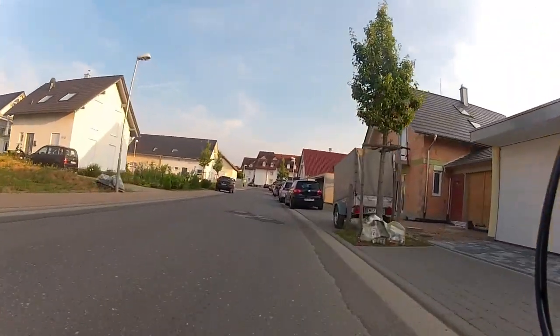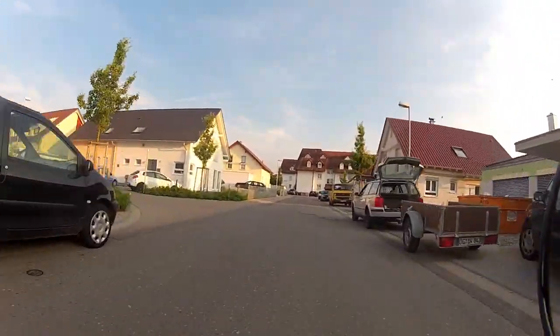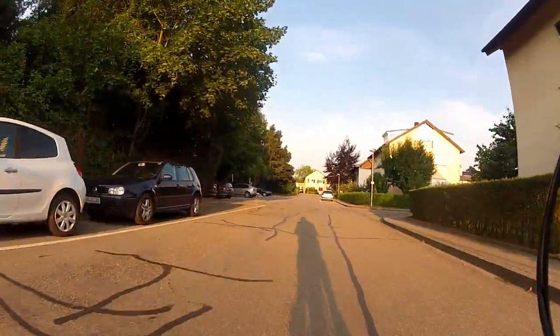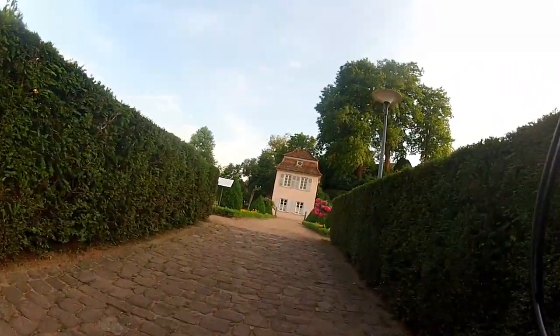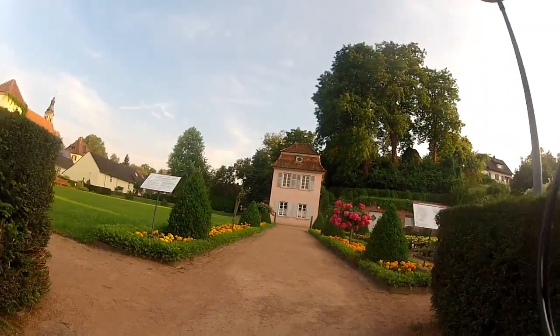That's all new stuff here, built over the last year. That's 2 years. Unsustainable, isn't it? Or is it? Can't just build over all the farmland.